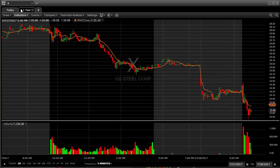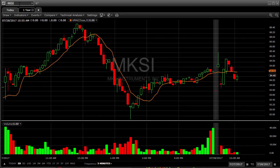MKSI bottoming pattern this week. That was really the only good one I saw this week. I mean, TTS was pretty good, but that was well below the 200-day moving average when it hit the entry point, so that's a marginal trade to me. It didn't have a real bullish bottoming pattern. Pretty bullish, but not real bullish. TTS is a little above its entry point. MKSI made a 6% move within a couple days.